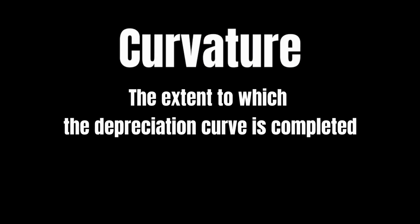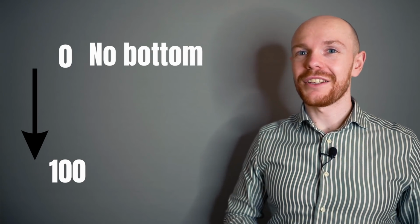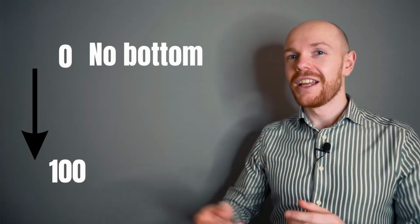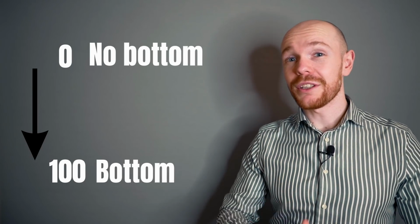And that's why I came up with the curvature metric, which measures the extent to which the depreciation curve of a car is completed. And typically, this value will be between 0 and 100, where 0 means that there's absolutely no bottom yet in the depreciation curve, and the depreciation curve in fact is still a straight line. And 100 means that the depreciation curve is fully completed and that there's a bottom in the market.